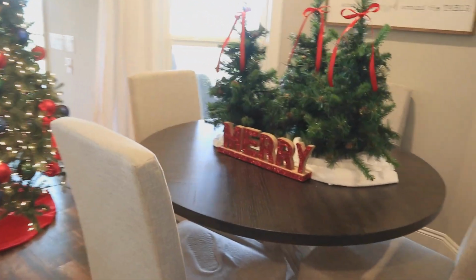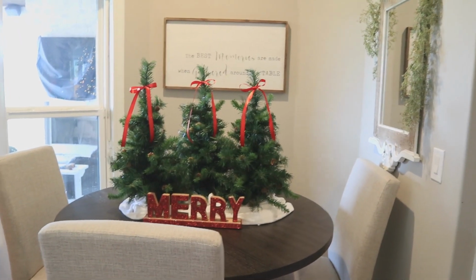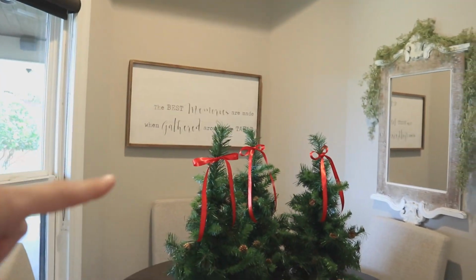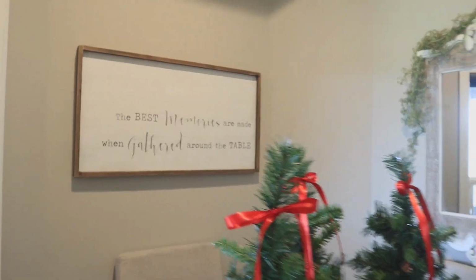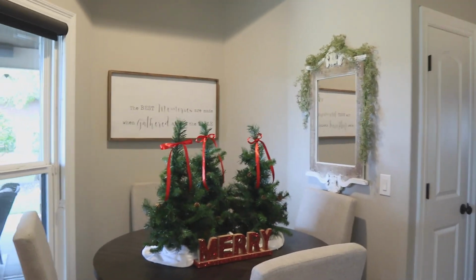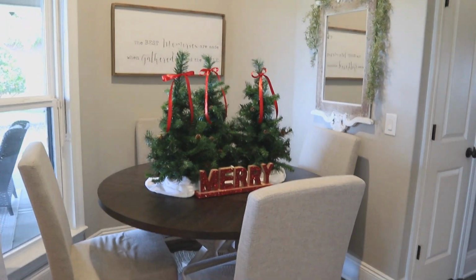The first space is this kitchen nook area. For those of you that are very familiar with this space, you probably remember a whole pie safe back here, but it's officially gone now, and I kept this piece that was on top of it, so it's pretty bare-ish for me, but I do like the clean look as well.